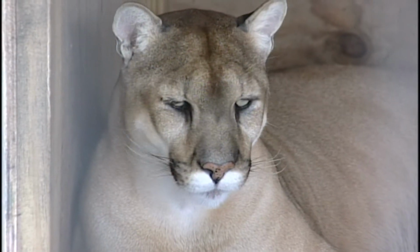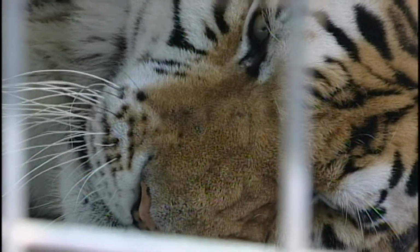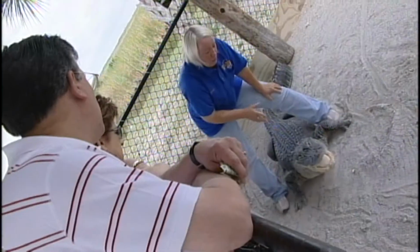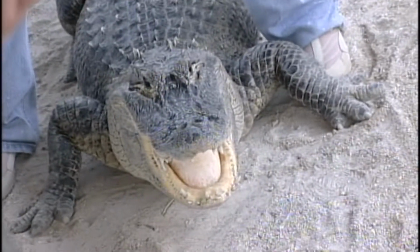Florida panthers, crocodiles, and alligators attract the most attention in Wooten's Animal Sanctuary, where visitors can even see rescued Siberian tigers and cradle a juvenile gator. Always look at the mouth. Alligators are always wide and rounded. Crocodiles start off wide and go down into a point.